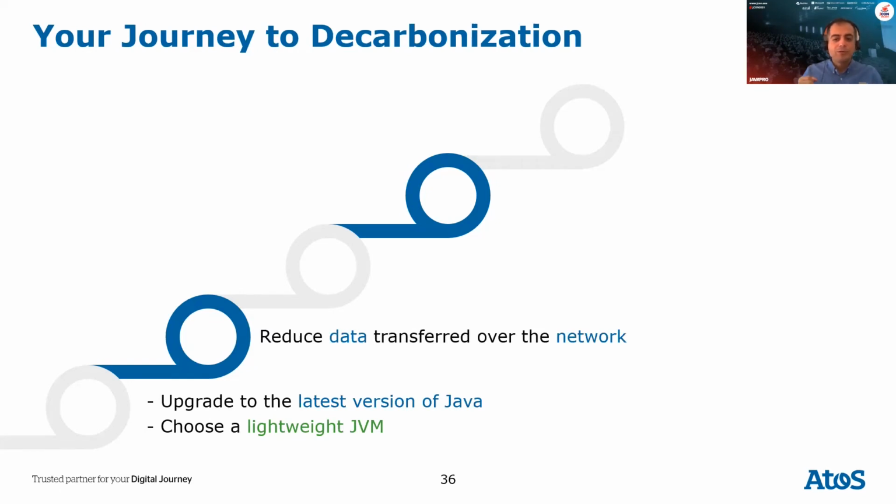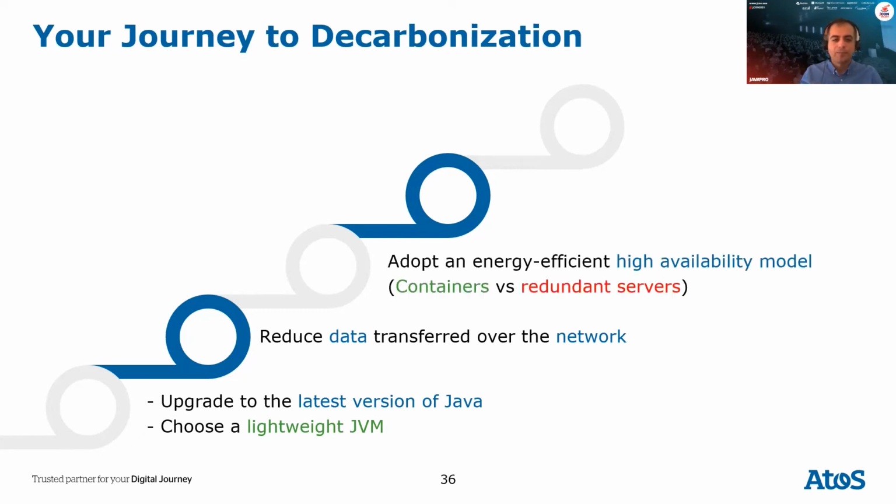Next, you need to get rid of redundant servers. You don't need redundant servers on the cloud. Remember the stop-start mechanism that cars have adopted? You can do the same with your software applications by transforming long-lived applications to short-lived functions.